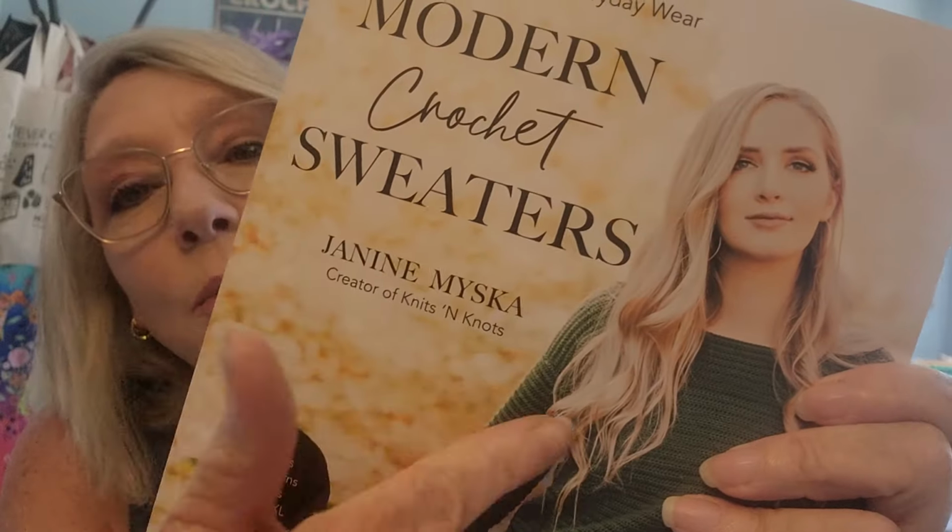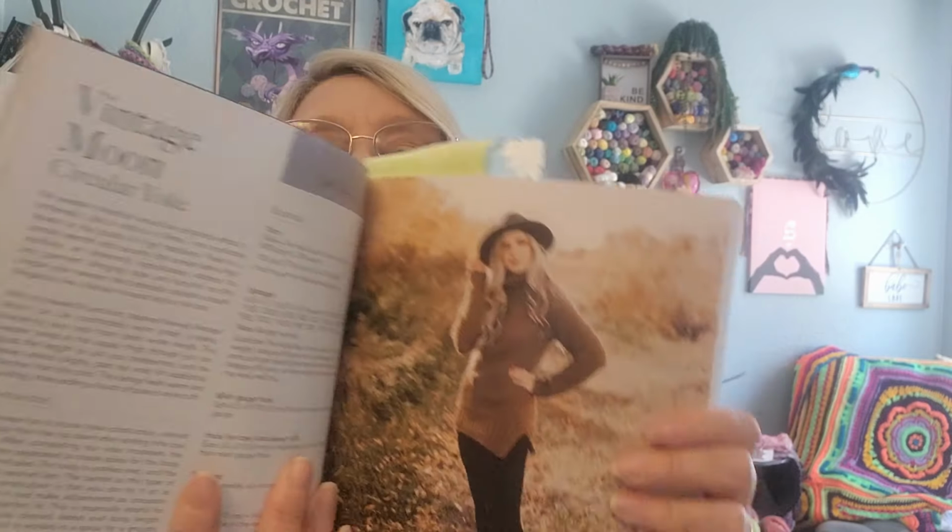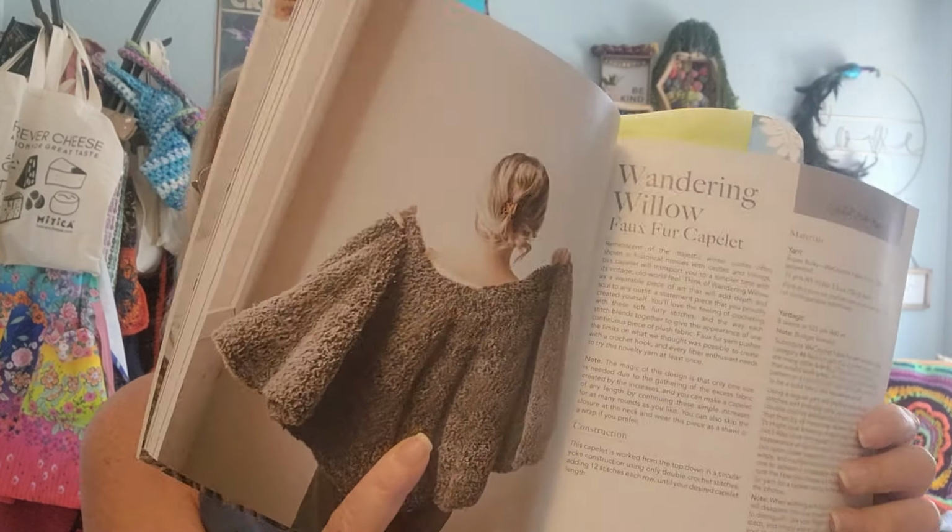This beauty right here, Janine, I'm going to say Myska. I love her books. Isn't she, first of all, isn't she beautiful? She's gorgeous, right? And I love her patterns. This is her first book, Modern Crocheted Sweaters. Her patterns are beautiful. Like you would put these on and you'd think, I love her style. Love her style. So I've been a big fan. That's adorable. Been a big fan of hers for a really long time. Got the book, follow her website. And even that's really pretty, a really pretty cape.